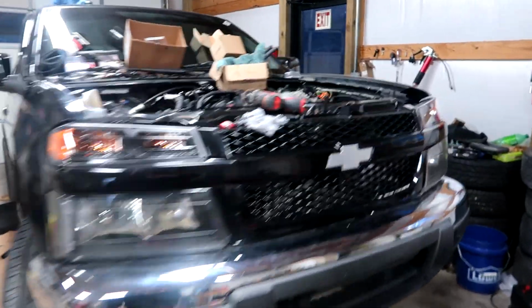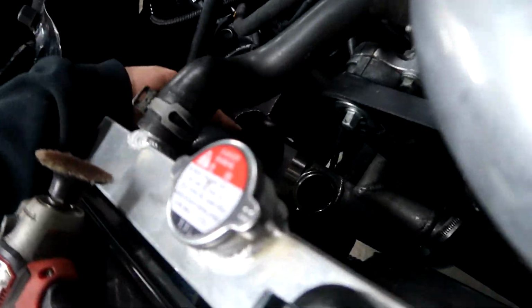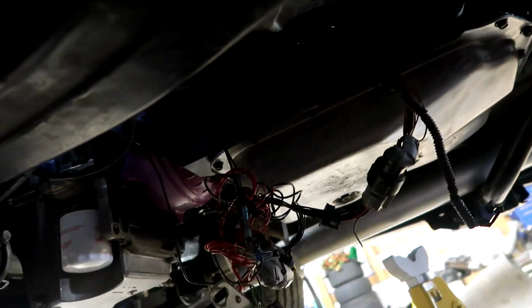All right, y'all, the truck's about back together. Top end up here, everything's about buttoned up. We got a blow off valve we still got to toss on right here, and that's about it on this side. The trans and converter is back in down here. We're good to go on all that, but we are having one slight problem.